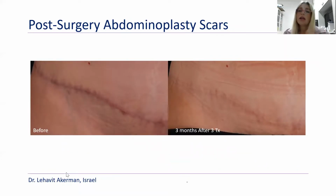And this is not a rare result which we achieve. The trick about surgical scars is starting the treatment early. As soon as the scar heals, we start the treatment. So around 2 months after the surgery, boom, we start the treatment. Then we ride on the natural healing process and we make it better.